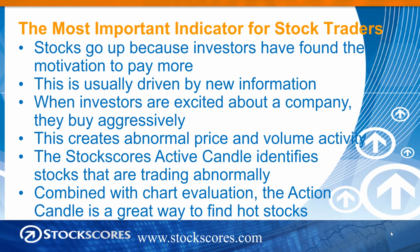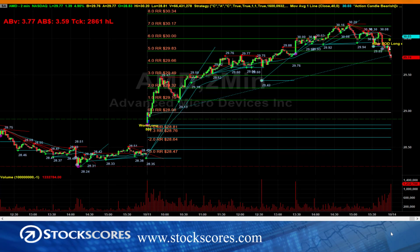Now I use it when I'm day trading. I use it for long-term trading as well. Let's start off with an example from the day trading world. This is a stock that was active on Friday and really fit all my criteria. The indicator is the little pink dot there. So anywhere you see a pink dot, that is the Stockscores action candle. And what we want are action candles that break from boring trading where nobody really cares and then they come alive. And so this is the one that matters the most.